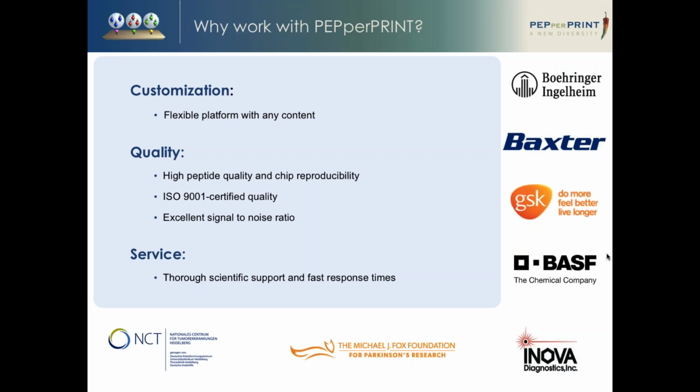Second, quality. I hope it came across, but the peptide arrays with the technology of direct printing onto slides result in excellent signal-to-noise ratio, which outperforms competitors. You can really pinpoint specific epitopes of your antibody or sera of interest. We are an ISO 9001 certified laboratory. And third, the service. We have very fast times. We have thorough scientific support.